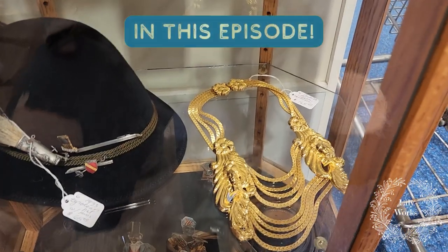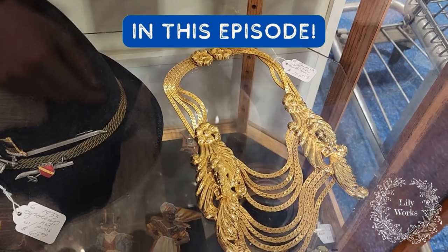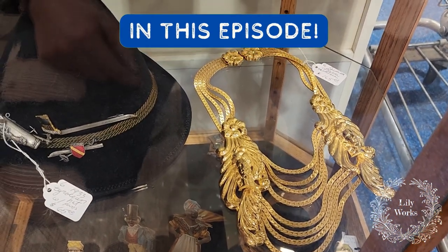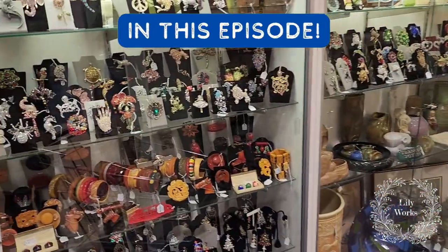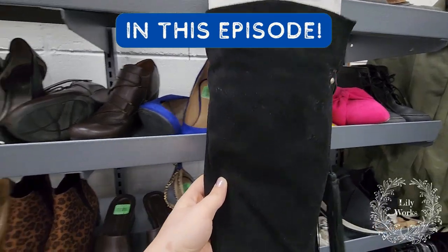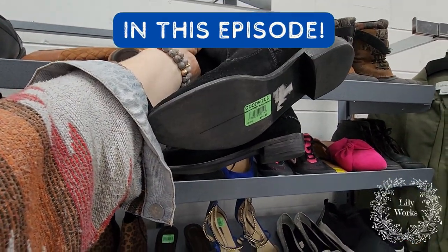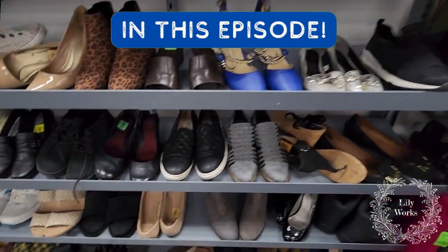All right, where are my jewelry lovers at? Look at this Judith Leiber necklace, $165. Oh my goodness. What is going on here? Really tall, possibly over the knee. I'm gonna grab these. You guys know I sold my last Free People for over $100, so these are $14.99. Yay, we have some shoes.